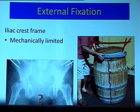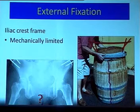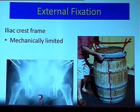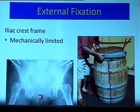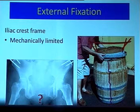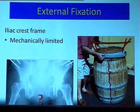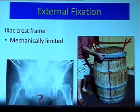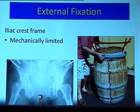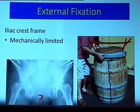And I think the big problem with it is a mechanical problem. So I've tried to demonstrate the problem on the right with this barrel example. If you have a split barrel and you want to repair the barrel, would you apply the rings at the very top of the barrel? No, you'd move the rings down to the middle of the barrel, like this gentleman's trying to do. So in this extreme example, we now place pins out the top of the barrel, above the mid-axis, and we try to maintain control of the entire barrel with this frame. It makes no mechanical sense.